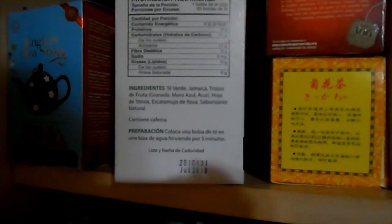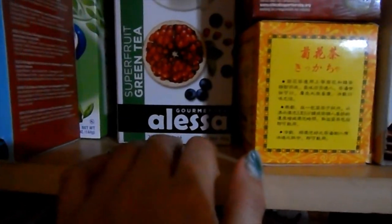Is that the same as, I'm pretty sure that's the same as hibiscus. Bit of, what's that? Pomegranate, blueberry, acai, stevia leaves. Don't know what that is. And a bit of caffeine. This one has a bit of natural sweetness, which is nice. But overall, just not my thing. It's too fruity. And wait, that one in the back. I think I actually didn't like this at all.